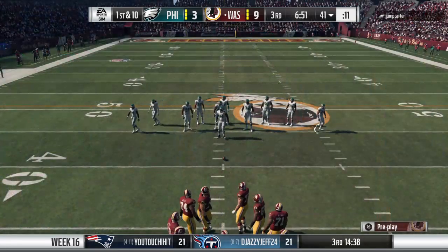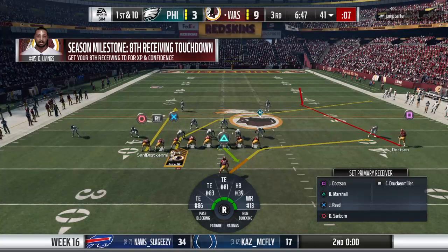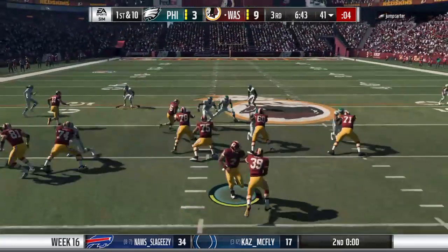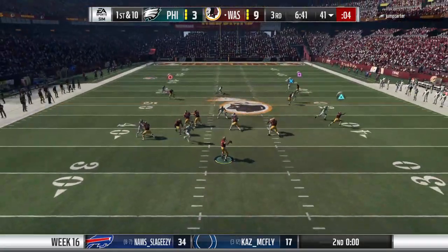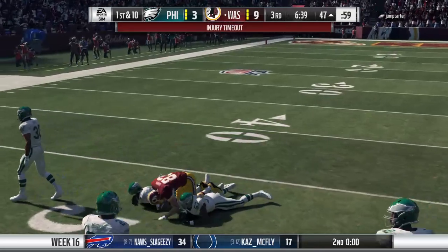And a new set of downs here after picking up the first on the ground. Here we go now. Leopard! They go play action here on first down. Looking left side, he's got it. Complete.